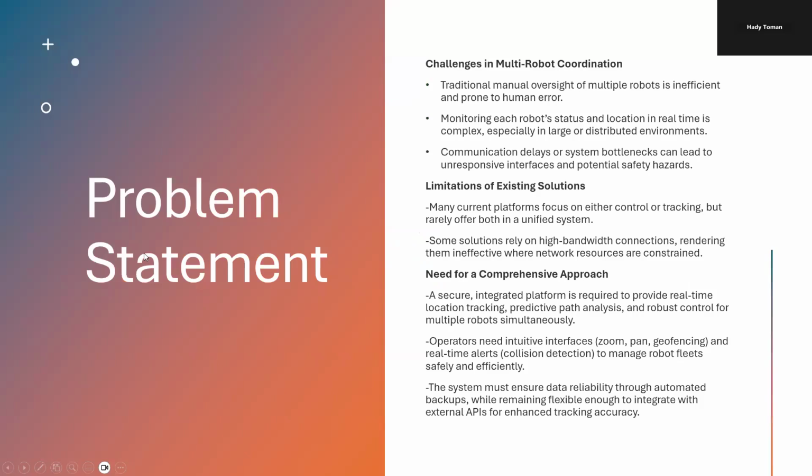So, problem statements. Challenges in multi-robot coordination. Traditional manual oversight of multiple robots is inefficient and prone to human error. Monitoring each robot's status and location is complex, especially in larger distributed environments. Communication delays or system bottlenecks can lead to unresponsive interfaces and potentially safety hazards.